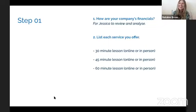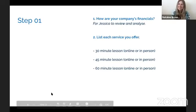So basically you could package them different ways and present them different ways in your digital space. But when it comes down to it, those are all online lessons. Yeah.